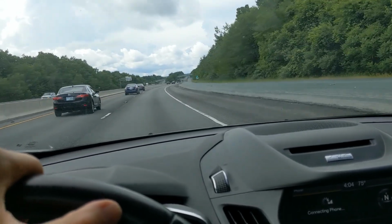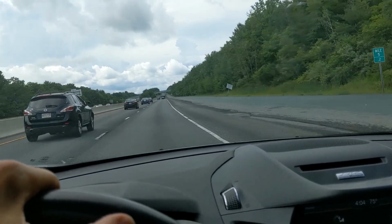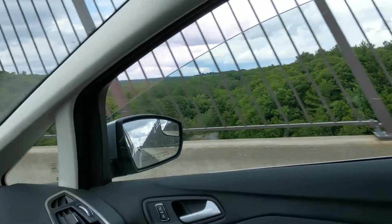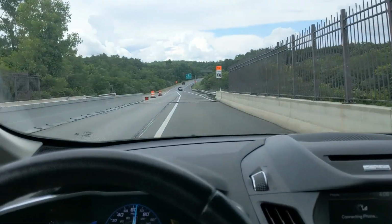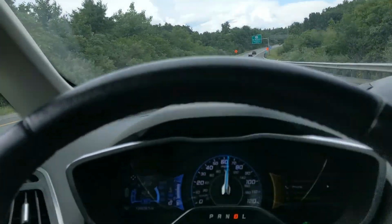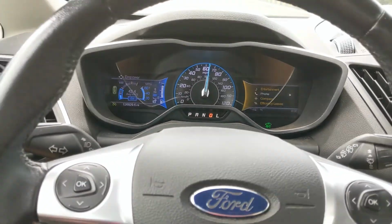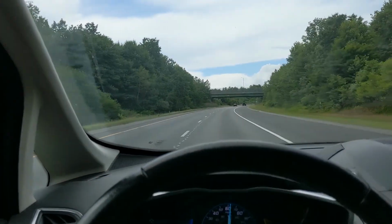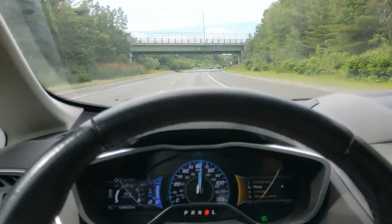A lot of traffic today, not sure why. Turn this off for a minute. There's 5 miles left. We're on the gas engine now. It's coming right up.